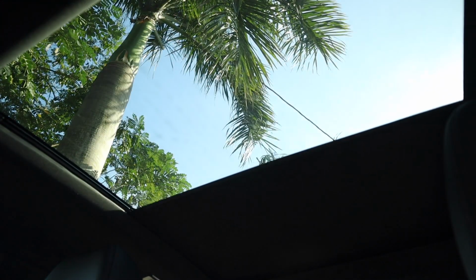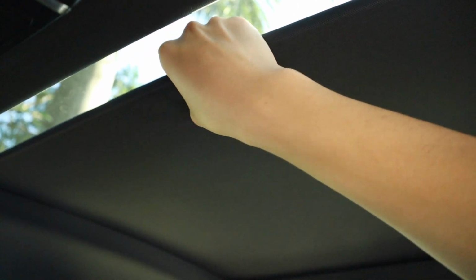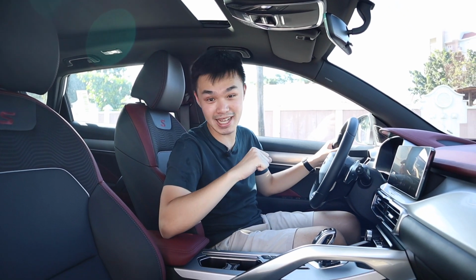Up top though, instead of a thin see-through semi-translucent headliner for the panoramic sunroof, you finally have this cover which is actually slightly thicker and it's no longer see-through, so it does help out a lot when it comes to the heat and light in here. Aside from that, everything else is pretty much the same, still premium as usual.